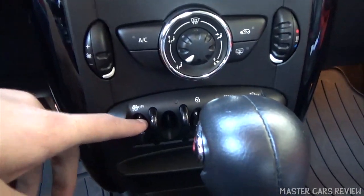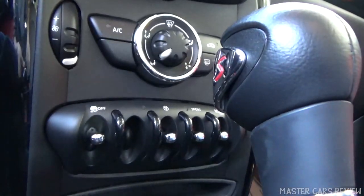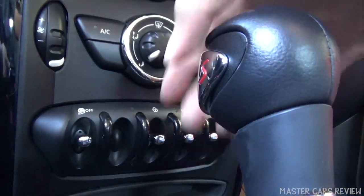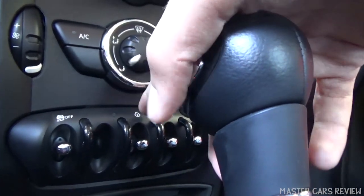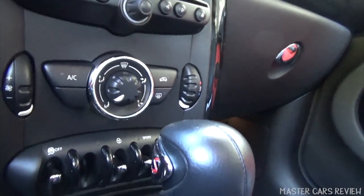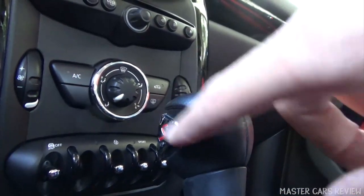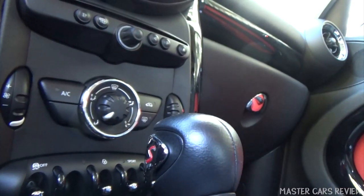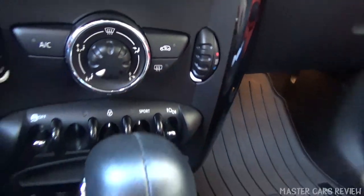Then you have all your driving modes right here. You have the button for the traction control. And what I really like about the Minis is these airplane-like buttons that go up and down. That's for locking and unlocking the vehicle. Sport mode, which puts it in sport, and you have that exclusively in your Cooper S. You have this S badge right here to remind you that you're in your Cooper S. And then you have the fog lights right here.